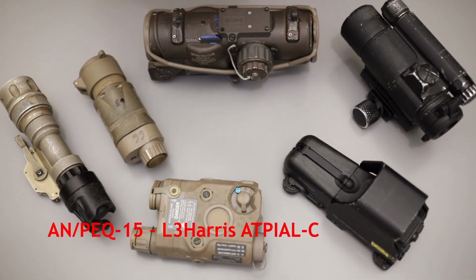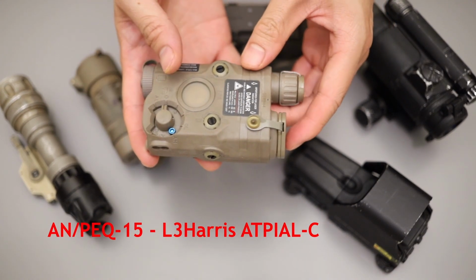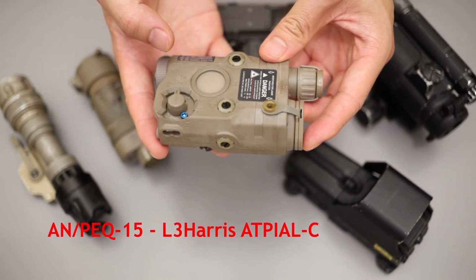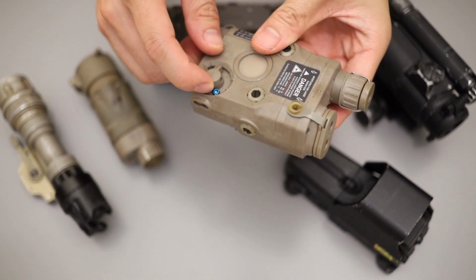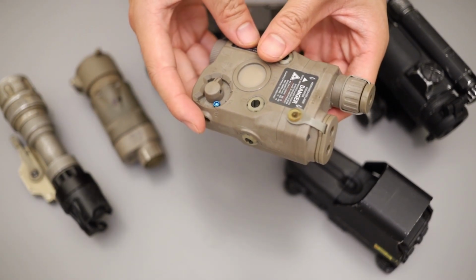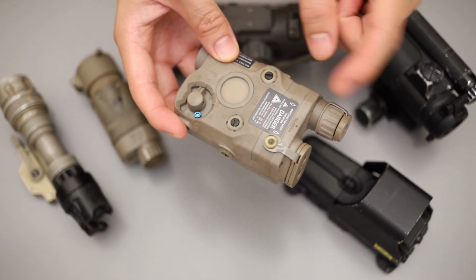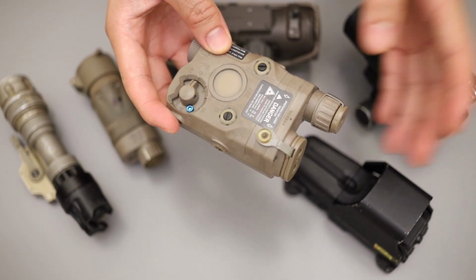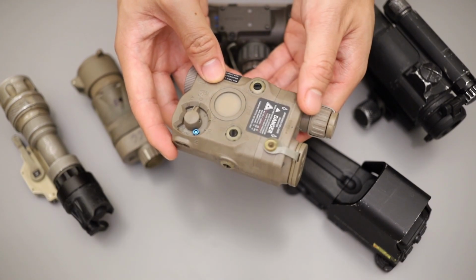Okay, this is not surplus, but this is kind of a class of clone stuff you get. This is an ATPIAL-C, so this is the civilian version. It still has the blue screw that allows you to put it in full power mode, but it doesn't actually go into full power mode. The laser is definitely not as strong, because lasers are controlled by the FDA. You can't sell them commercially, but you can get these on the third-party market.